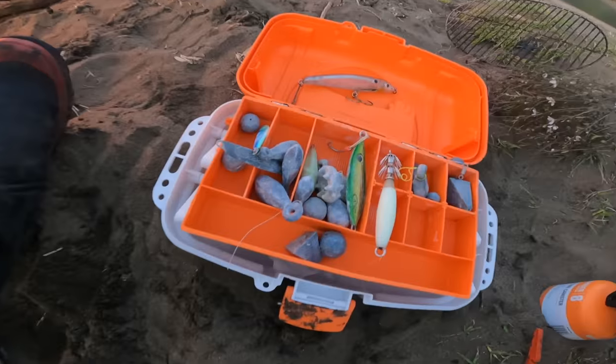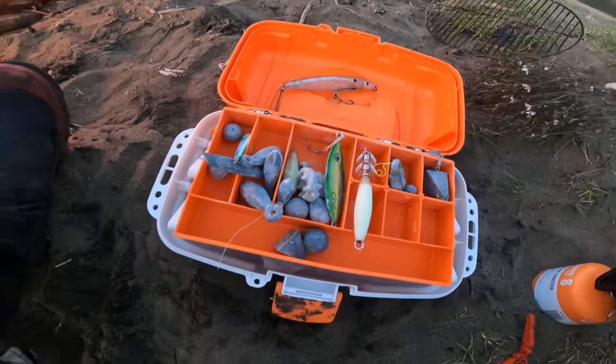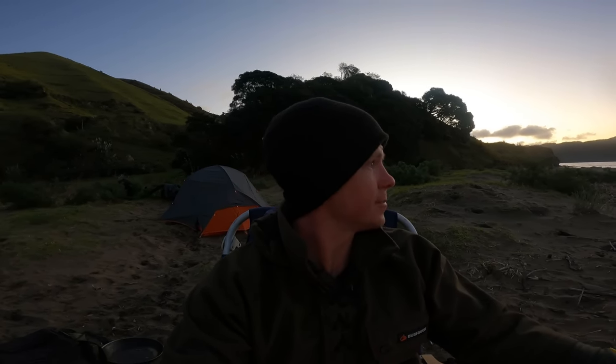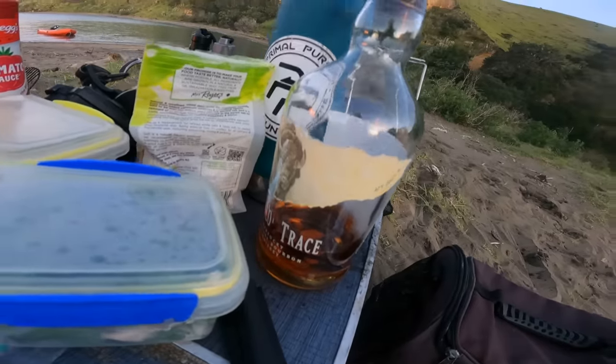Got a few lures in here actually. This is my tackle box. Pretty hard out, eh? Yeah, shine the torch around there, get the headlamp in the water, throw a few lures. Might throw one out now actually, who knows. That'd be pretty cool, squid for breakfast. But other than that, we're just gonna chill fireside, do a bit of whiskey. So yeah, it's gonna be a primo night.